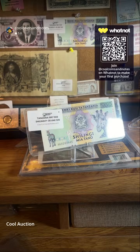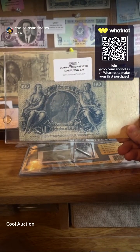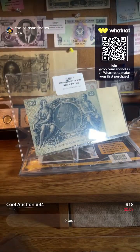All right. Let's do another Germany, World War II. It's going to be a 3,500 marks. Germany, 3,500 marks forward. Two era note.